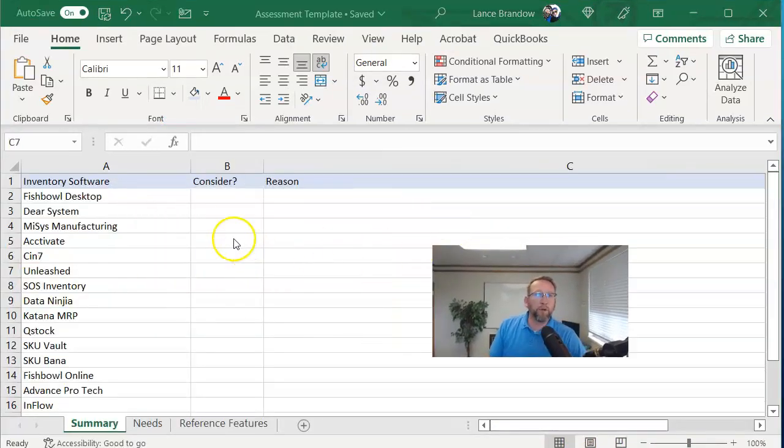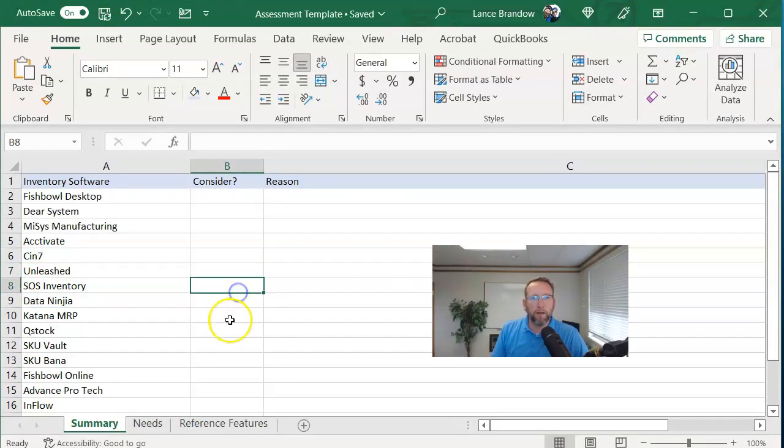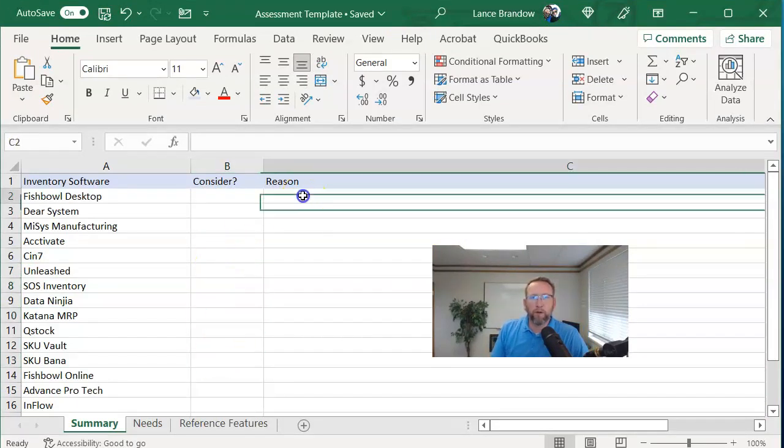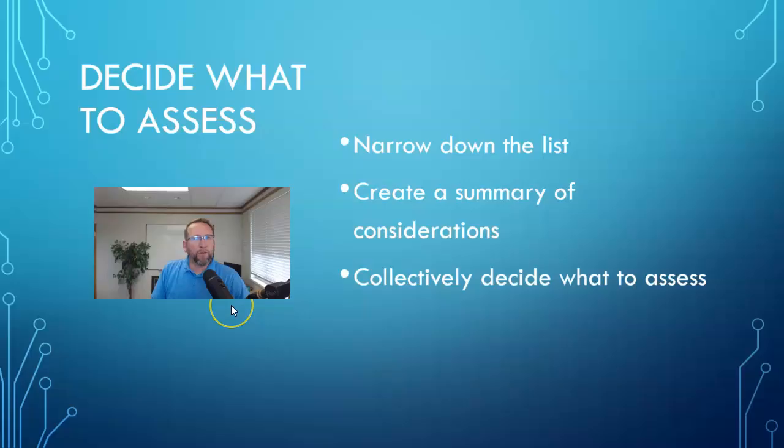We'll create a summary list like this and say whether or not we think you should consider the software programs and the reasons why. We'll try to narrow it down to 1, 2, or 3, of course. And in our second appointment with you, we'll review this list. After reviewing the list, we'll collectively decide what to assess. We'll consider your opinions and your needs.